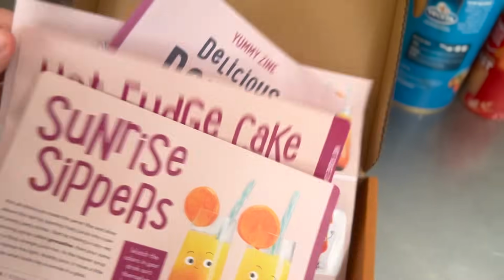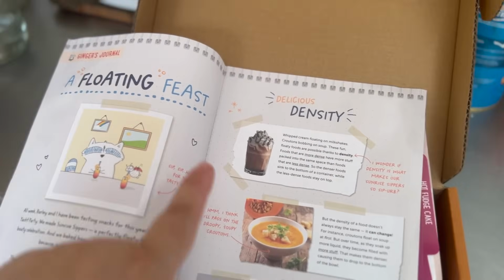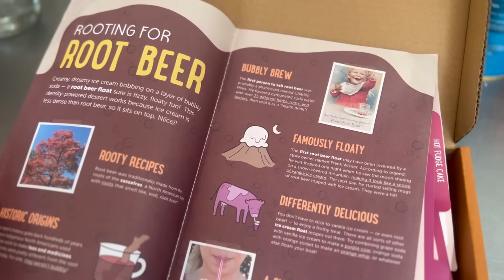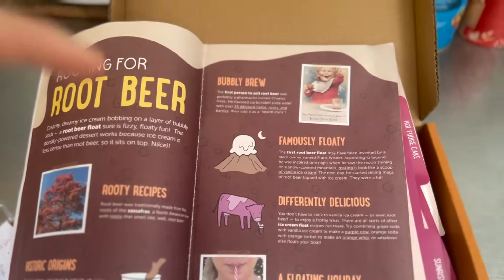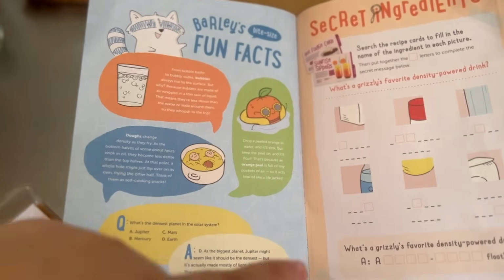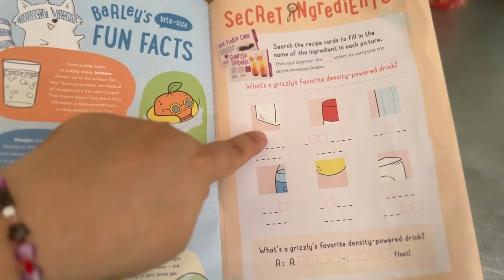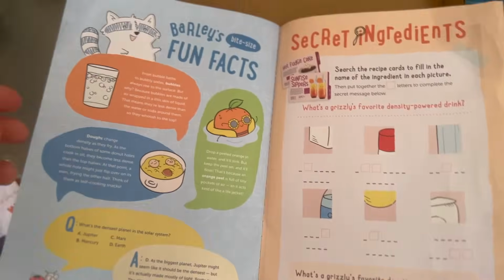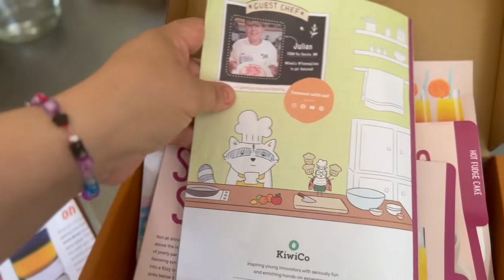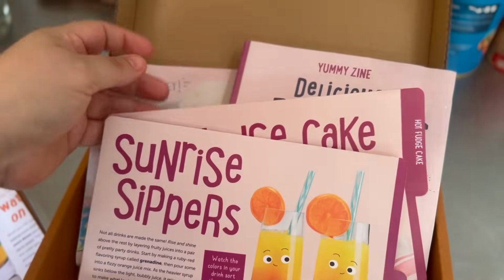But they all come with also a little zine. So they have these zines, and in these zines it has some educational stuff, of course, discussing about the density of things and things like that, but also about other things that you can do within the scope of what the box is about. So this is all about density and viscosity and the consistencies of things. So within this it also has different tasks. I didn't realize she hasn't done this one yet. We should do this one together. So it's a recipe cards to fill in the names of the ingredients, and then it's got a joke at the bottom. It's got little different fun facts, questions and answers, and some of them have other activities that you can do that don't necessarily have the items in the crates, but are just extended things that you can do with it. So all this stuff is good, like good for keeping too.